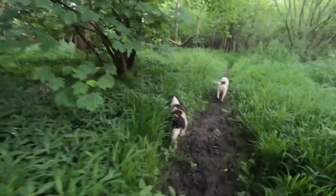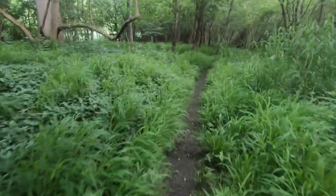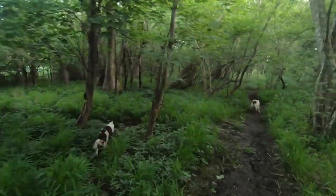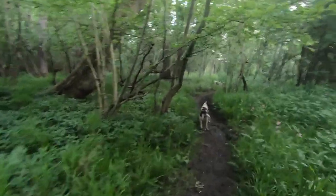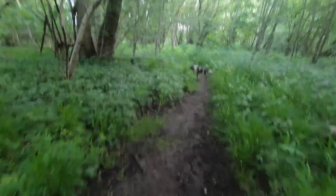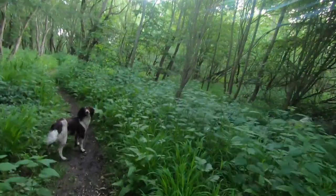Anybody else, dogs in the UK do that? Now that the grass is all nice and green, they start eating it. I've heard loads of theories that they eat it because it's just really sweet. I've heard they eat it because there's a deficiency in their diet. I mean, these guys get fed all sorts of vegetables, so I can't imagine it's that, but yeah, they absolutely love eating grass.